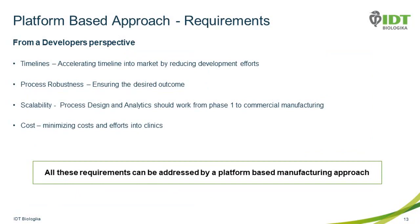First thing is timeline. Timelines can be optimized by a predefined manufacturing approach with established procedures in manufacturing and predefined analytical standard measurements. This leads to a reduction of efforts needed for clinical studies and saves time to get into the market. It is also constructive that we have a high understanding of our platform process, since we ensure that the platform delivers the desired outcome for manufacturing.